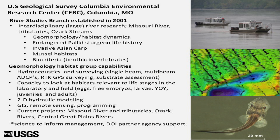All of the science in the U.S. Geological Survey, our research is mostly aimed at informing management decisions and helping Department of Interior partner agencies. With the case of the pallid sturgeon, that's looking at working with the Fish and Wildlife Service and the Army Corps of Engineers at endangered species life history issues on the Missouri River.